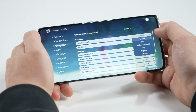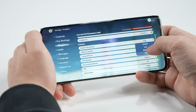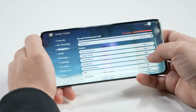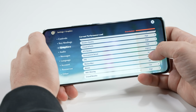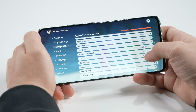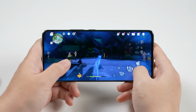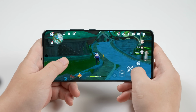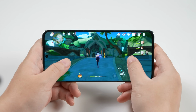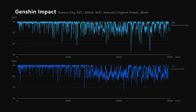Well, before the test begins, I still have several things to clarify. To keep all the graphic settings identical on both Android and iOS, we carefully checked every setting and used a comparable setting here, which is the Android version's highest preset on both platforms. Still, the rendering resolution is a bit different on those phones, but it won't be a big deal. Besides that, we also designed a really power-hungry test road, basically high-speed moving in Summer City, so it is way more demanding than standstill. Okay, let's look at the results right here.